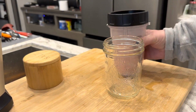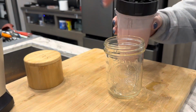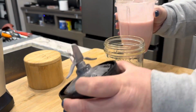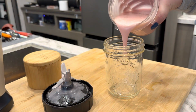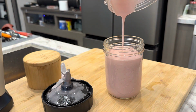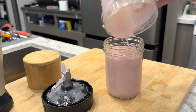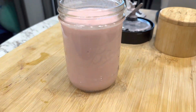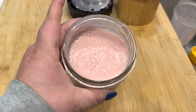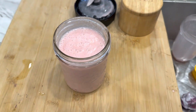All right, I hope the color is coming through on this because it is absolutely gorgeous. Look at that beautiful pink dressing, and it is so, so, so good. So here's our beautiful dressing. I really feel like the pink is not coming out super well on camera, but it's pretty bright pink.